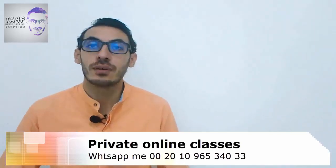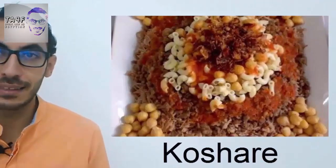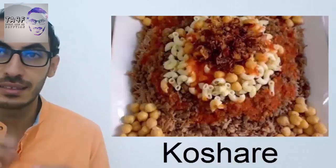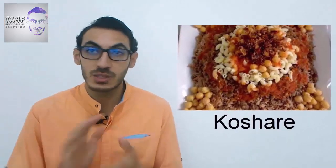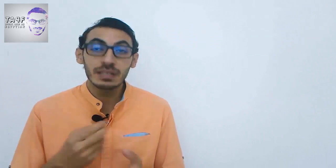Then we have one of the most famous meals here in Egypt, the kushari. Kushari is made of rice and spaghetti and some stuff all above each other, and onions and a sauce, and just eat it. It's one of the most common dishes you can find here in Egypt.